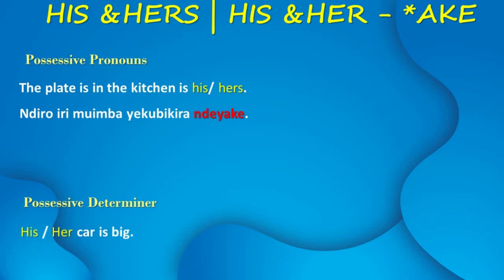Let's go to the possessive determiner there. His or her car is big. Mota yake ihombe. Now, as you can see here, we add y before ake. Why? Because imba falls under the pointer with y, e, then you add y there, that's yake, and then motor also falls under the same pointer e, so you add y again to make imba yake ihombe.